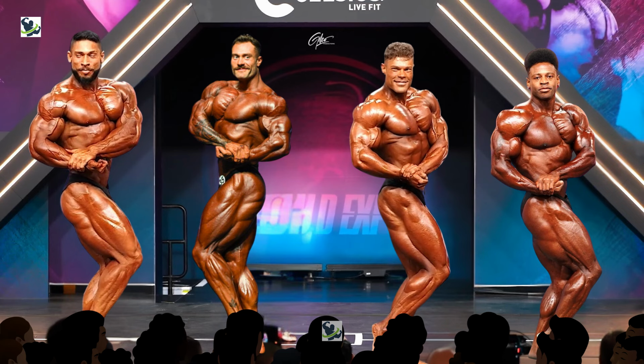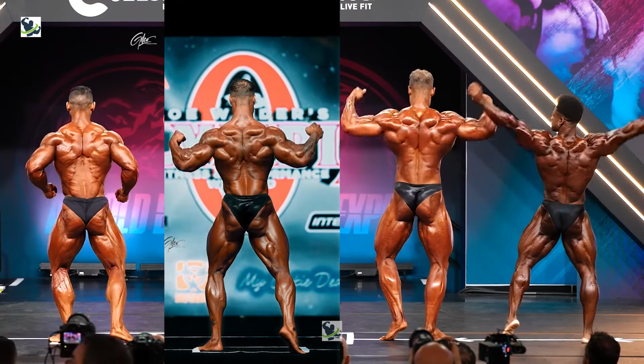Ramon Dino edges out Breon Ansley here though. Breon's side chest isn't a weak pose, but compared to the others, it's not as strong. His chest and overall physique look good, but the depth and separation don't match up to Ramon's or Wesley's. So in this round, Chris Bumstead takes the win, followed by Wesley Vissers in second, Ramon Dino in third, and Breon Ansley in fourth.